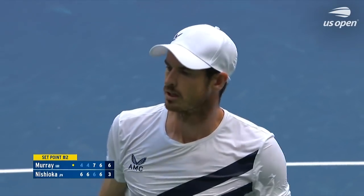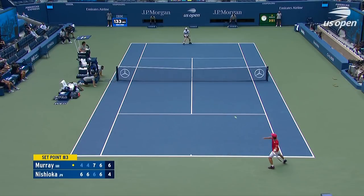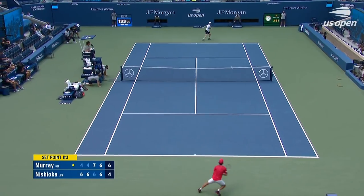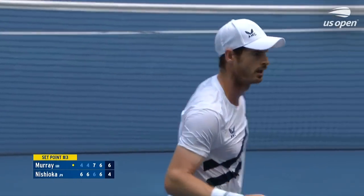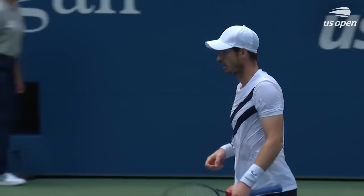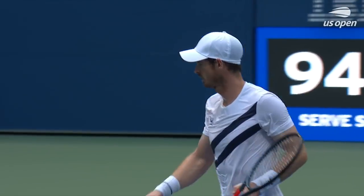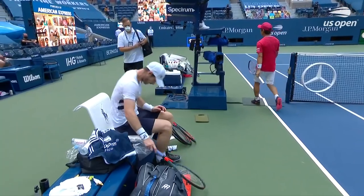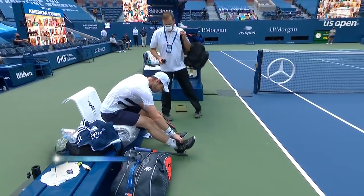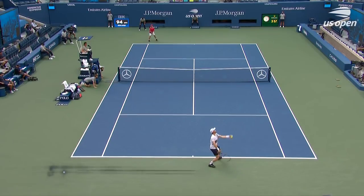Another one slips away. This time he converts. A roar of delight from Andy Murray. He is not going away. Takes the fourth. And we are going the distance on Ash. Pretty much 4 hours on the clock into a fifth.